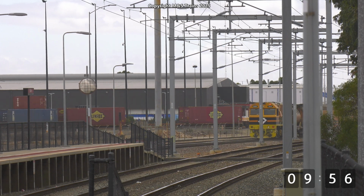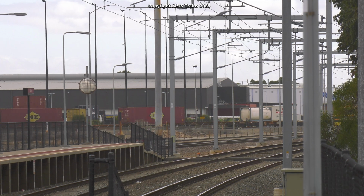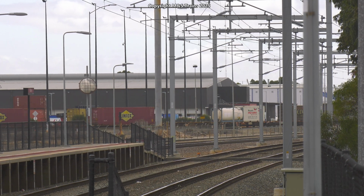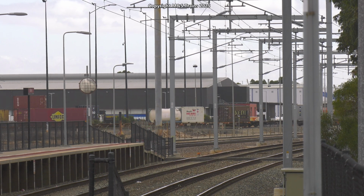As the engines rocket away, the wagons of 7DA2 are shunted into an intermodal road in the background for unloading of the last service from Darwin into the Adelaide Freight Terminal to commence.